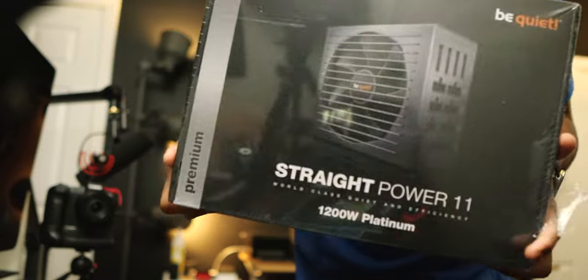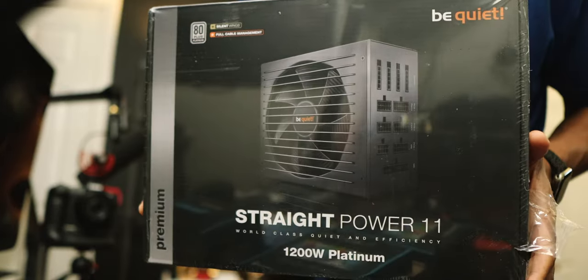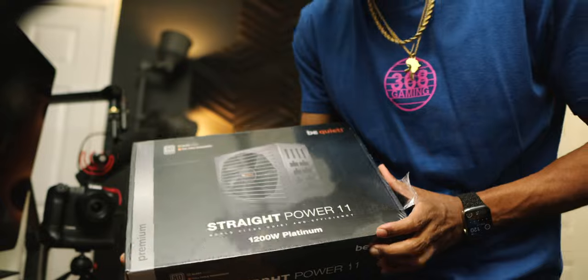Whoa. Oh, this is the 1200 watt. I thought I ordered the 1000. Well, I got the 1200 watt. Boom, so as you guys can see, it's going down. This is about to be a crazy mega PC.